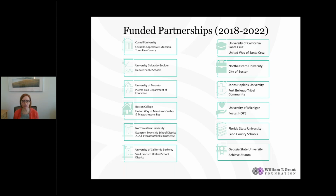You should note that the research partners include both public and private institutions, different colleges and departments within those institutions, including economics, public health, education, sociology, and human ecology. And they also represent different geographic regions across the United States and Canada with the University of Toronto. Likewise, the public and nonprofit partners include community organizations, school districts, and 2 regional agencies. We also welcome applications from partnerships with city and state agencies.